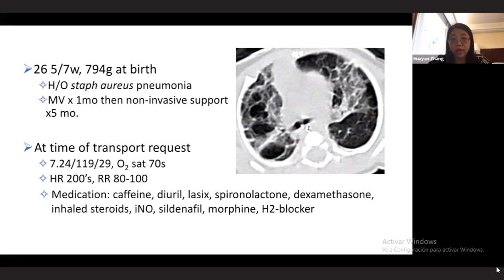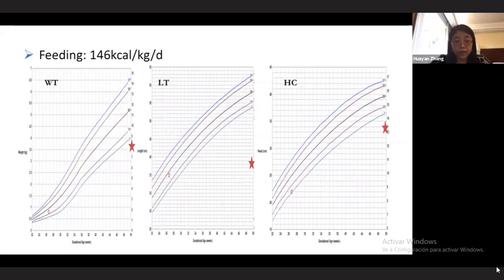And this is the CT scan we did after the baby came to us. And you can see this lung is not spared of lung injury and poor development from the non-invasive support. And when you look at her growth curve, she was born between the 25th to 50th percentile, both in weight and length. However, by the time she came to us at 6 months of age, her weight is less than the 3rd percentile, her length is way below, and so is her head. But she was on 146 kcal per kilo per day of calories. With that, she was still not growing.